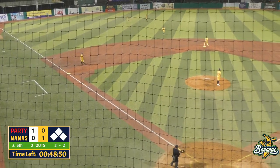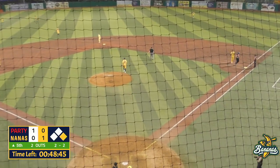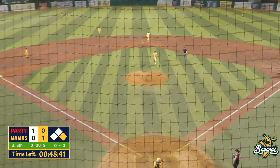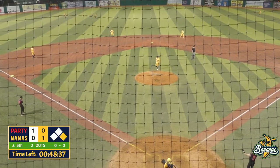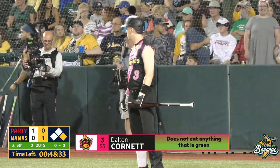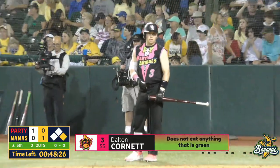That one will dunk in into left center. And not long after I said he was looking for it, he gets his first hit of the World Tour. Well, two-out single. And that will bring up Dalton Cornett. Dalton 2-for-3 with a pair of doubles.